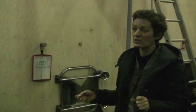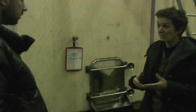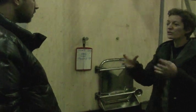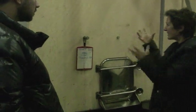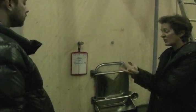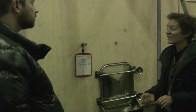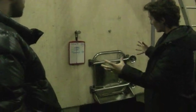What Emmanuelle is showing me here are their cement fermentation tanks. It gets very warm in Languedoc, in this part of the Languedoc. And when they're harvesting the grapes, they harvest very early in the morning, starting at 7 a.m. so they can keep the grapes cool. And to ensure that they stay cool, they put them in these cement fermentation tanks that are lined with tubing that has cold water running through them, cooling the grapes down.